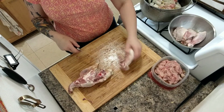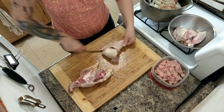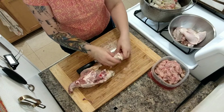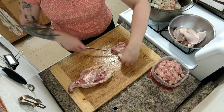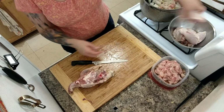And then I've got my thigh, and I'm gonna again do it from the outside so that I keep my chicken skin nice. Go right there. Cut that leg off. Wrap the skin around. Put that in there. Got a lot of extra skin on here, so I'm gonna trim that off. I'm going to leave this the way it is and get that in the rubbing bowl.